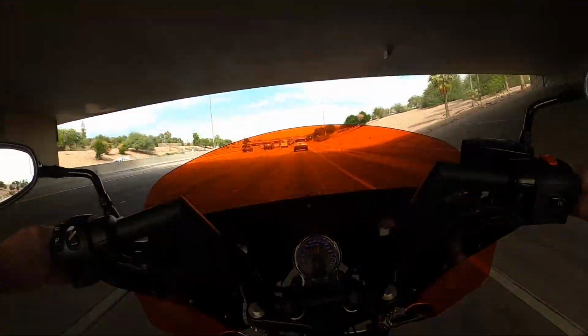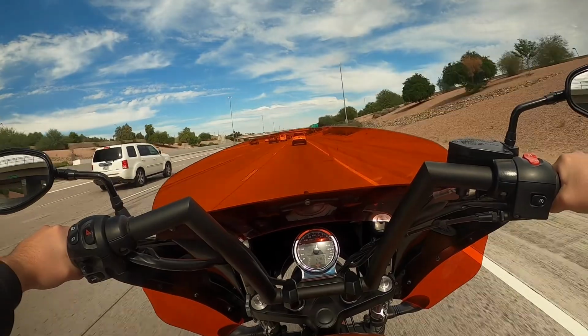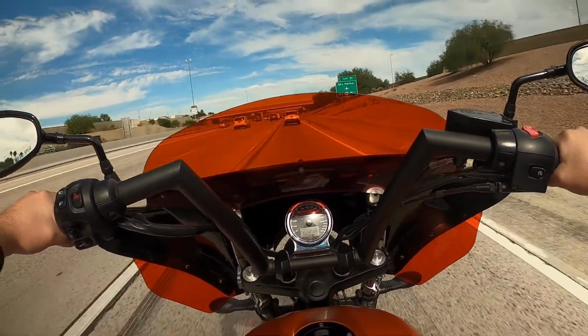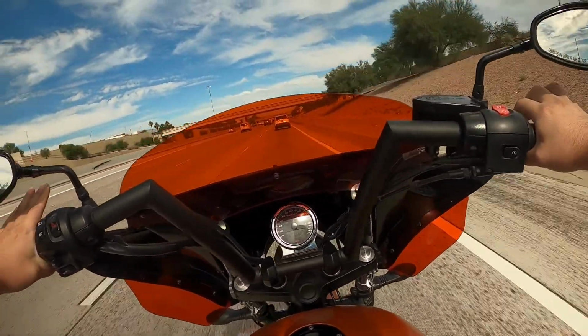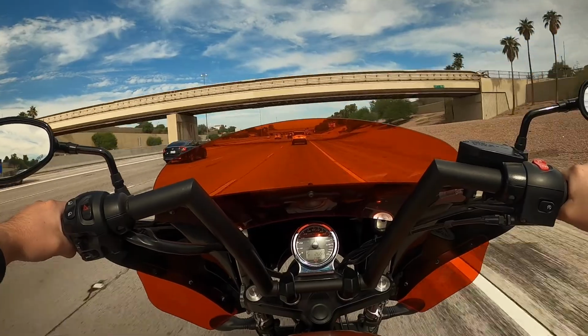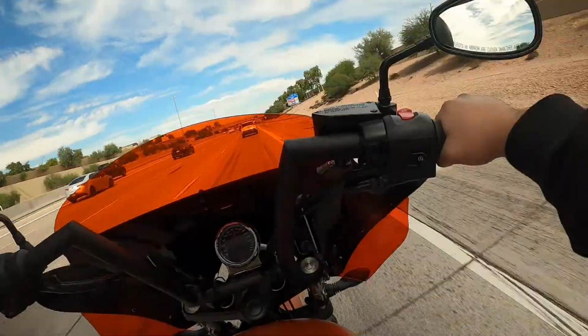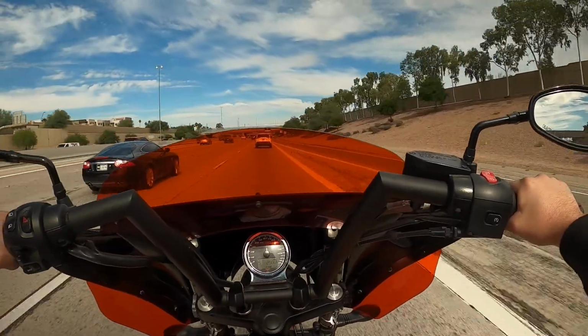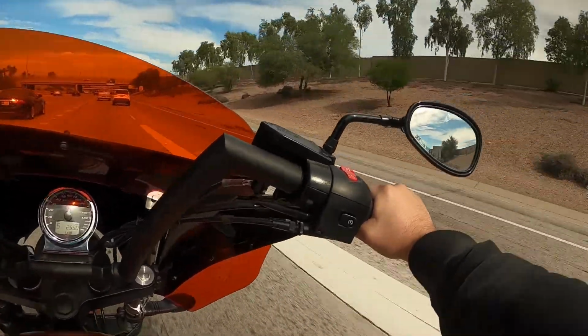I do have an exhaust coming for this bike already because the stock exhaust is just terrible. It runs great, don't get me wrong, but it just doesn't feel like it's what it needs to be. There's not as much feedback as I want from the motorcycle, so opening up this exhaust I think will help a lot, and it'll sound awesome. That should be arriving in a day or two, so look forward to an install video on that.